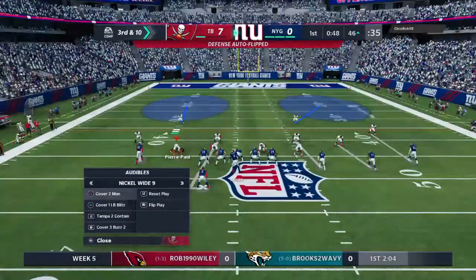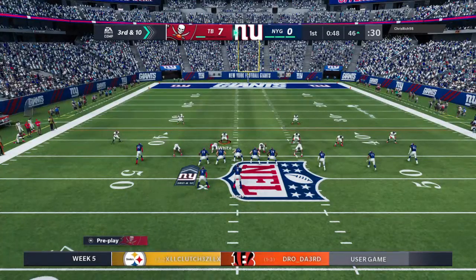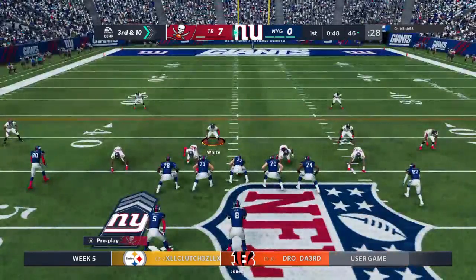An incomplete pass on 2nd down. It muddles things a little bit here. This is 3rd and 10. Mike, 45. Let's go one more.